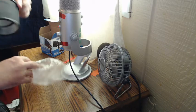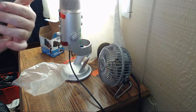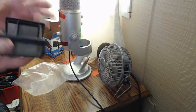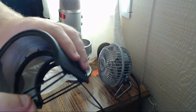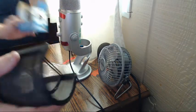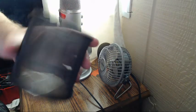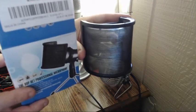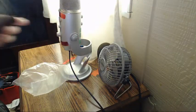It is supposed to be dual layer, and it is. It feels solid. Smells great, but it feels solid. And it has rubber bands, basically. They're stretchy. It can fit on almost any type of microphone, I guess. The box is being very deceptive, but that's okay. That's what you get. You get those two.